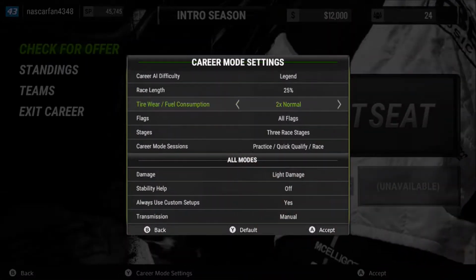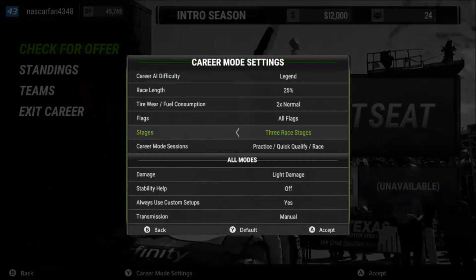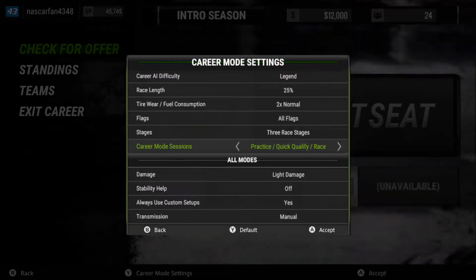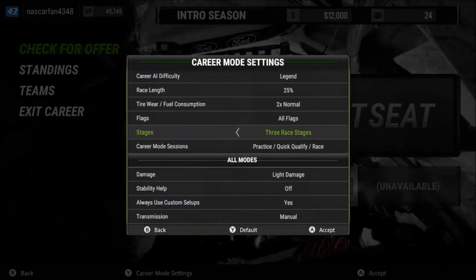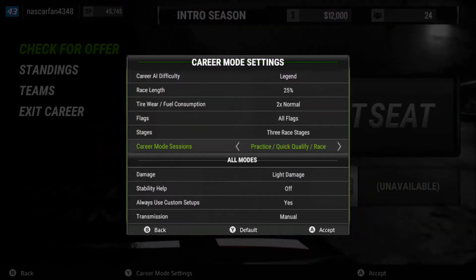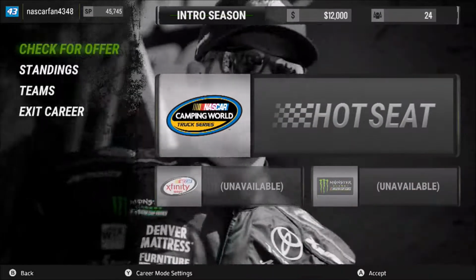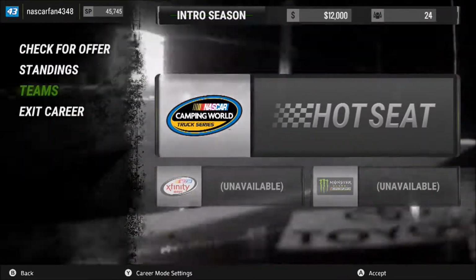And I did change the wear back to 2x because it was a little bit too easy. It was a little too odd as well when the AI were pitting at the end of the stages. So next race, 2x wear, and we'll have to be really working from the back to try to make the hot seats. So that's it for this video.